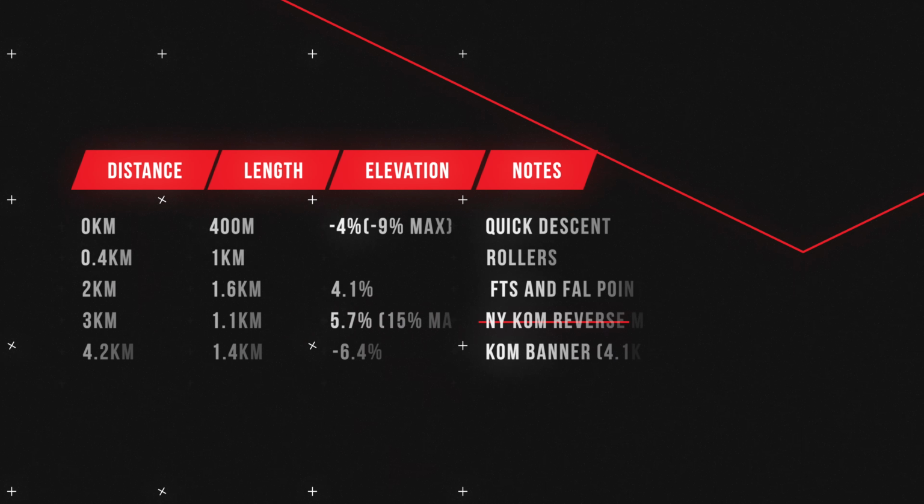At 19.3 kilometers, it's time to climb again as riders will carry the momentum of a quick downhill into the glass tunnel. The next 700 meters will hit grades up to 10% before leveling out, where riders will be able to get a short amount of recovery. The gradient will kick up again at 20.7 kilometers, and then the terrain will roll and be relatively uneventful until riders hit the New York KOM at 24.8 kilometers.